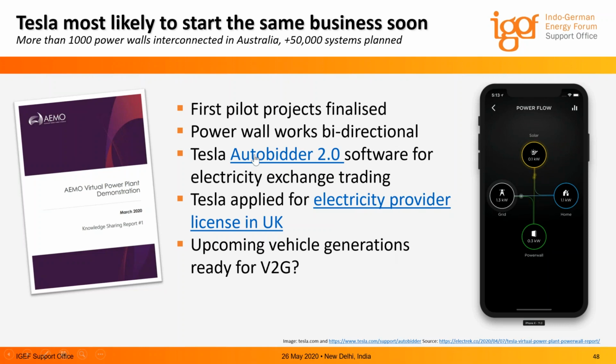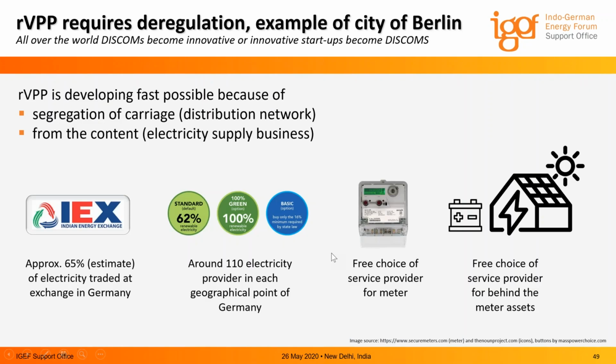And yes, they already sell their software, AutoBidder 2.0, which is there to automatically bid for electricity at the electricity exchange and sell the power. They already have their bidirectional Powerwalls. They already have their pylons in Australia with more than 1,000 Powerwalls, and they're planning to add another 50,000 in the near future in Australia. And yes, upcoming vehicle generations might be ready for vehicle to grid also. So there's a big business.